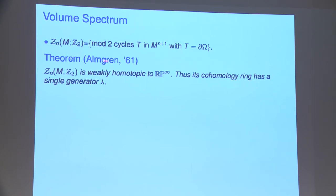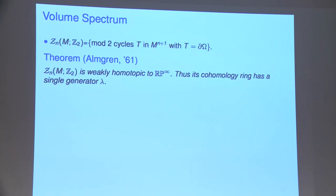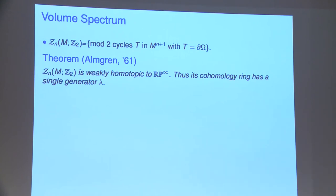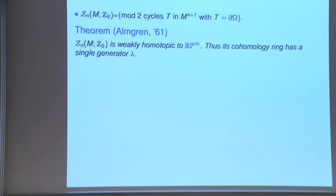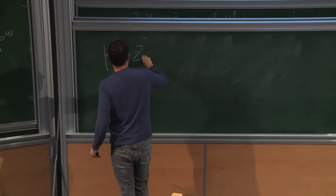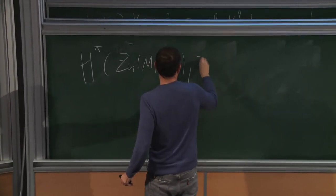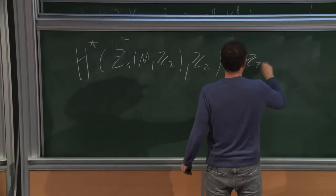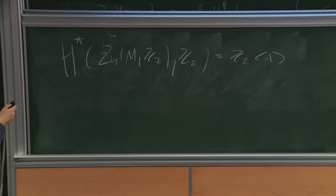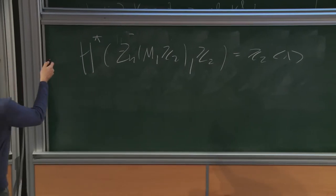Almgren, in his thesis, computed the homotopy type of this space, and he showed that it's weakly homotopic to RP infinity, just like the space of functions if you remove the origin and make an equivalence class there. If the space is weakly homotopic to RP infinity, then it has the same cohomology ring as RP infinity, in which case we know that there's only one generator. So let me write that. If we compute the cohomology ring with Z2 coefficients, using singular cohomology, then these are just polynomials with Z2 coefficients with only one generator. So this is our space, and the space has topology. This space is the analog of this space there.